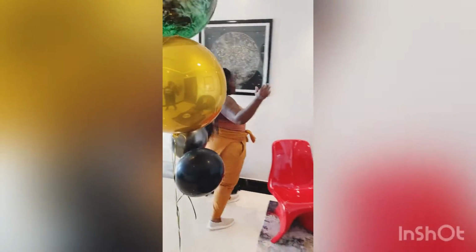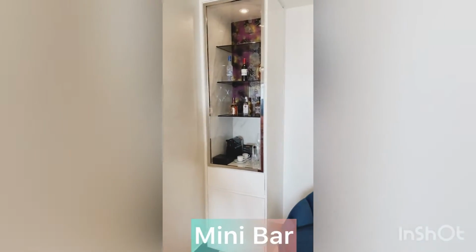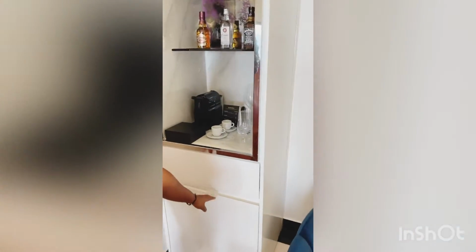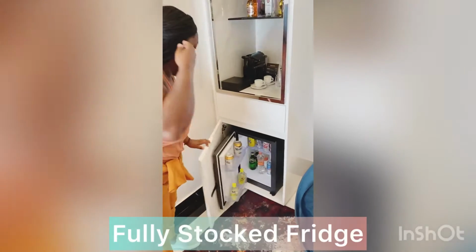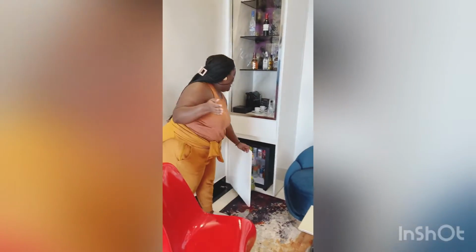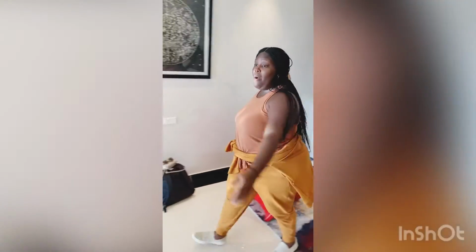Come right this way, you can see our mini bar fully stocked. And then we have a little espresso chic, fully stocked fridge, everyday chic. Want to get me a Red Bull? I'm so tired. Then come right, this is the most breathtaking spot.